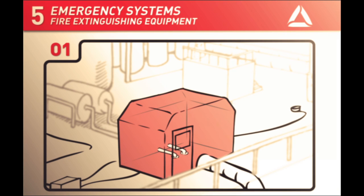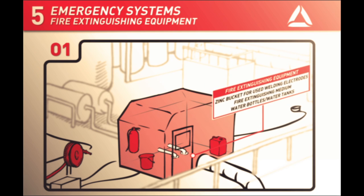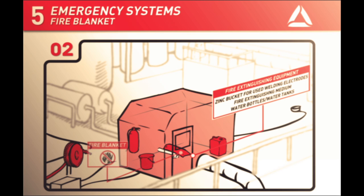The habitat should be equipped with a zinc bucket for used welding electrodes and appropriate fire extinguishing equipment both inside and outside of the habitat. Water bottles or water tanks for cooling the workplace should also be available in the immediate vicinity. The area around the work site inside the habitat must be covered with fire retardant material, such as a fire blanket, so that no sparks or hot work damage equipment or the habitat.